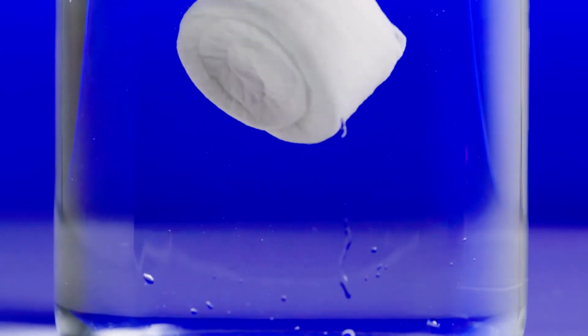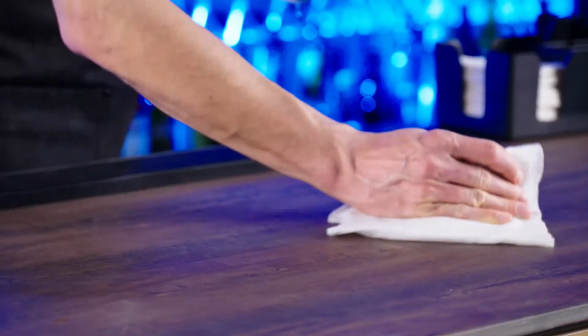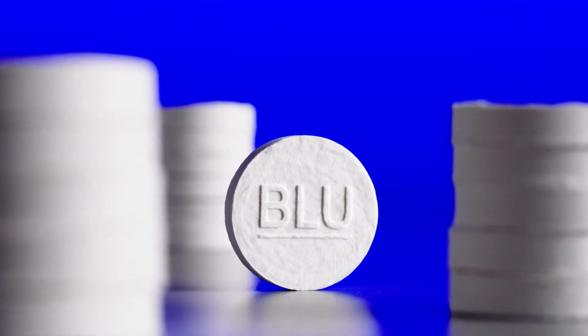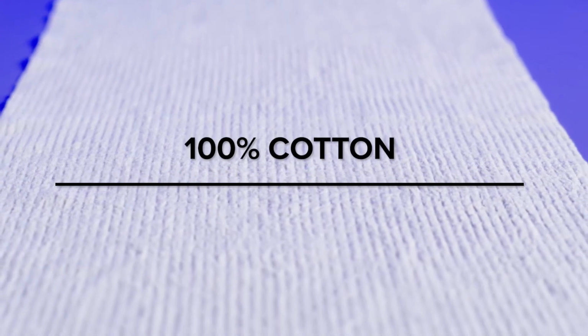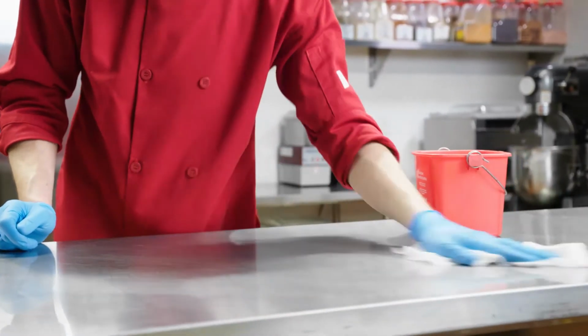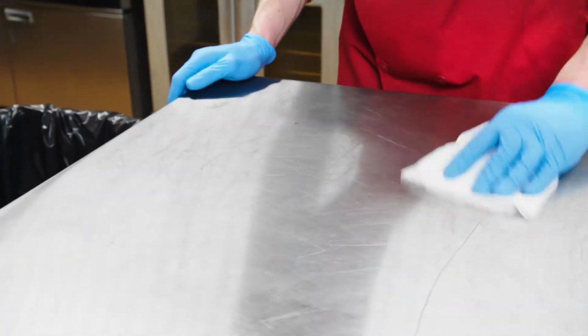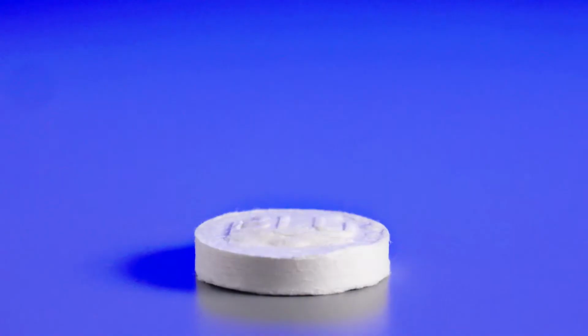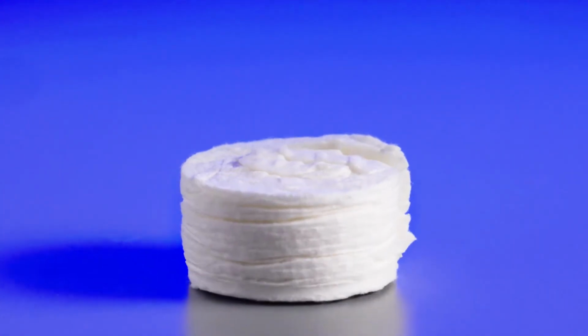Sanitize while saving time, energy, and storage space with Blu Towels from Mercer. These absorbent towels are made from 100% cotton and are sanitizer compatible. This helps deliver sanitizer solution at full strength for the most effective cleaning possible. The unique puck design saves valuable storage space and quickly unrolls for easy use.